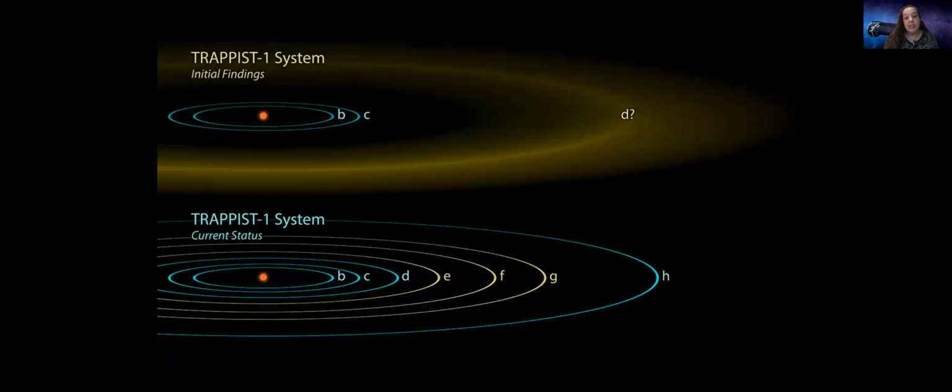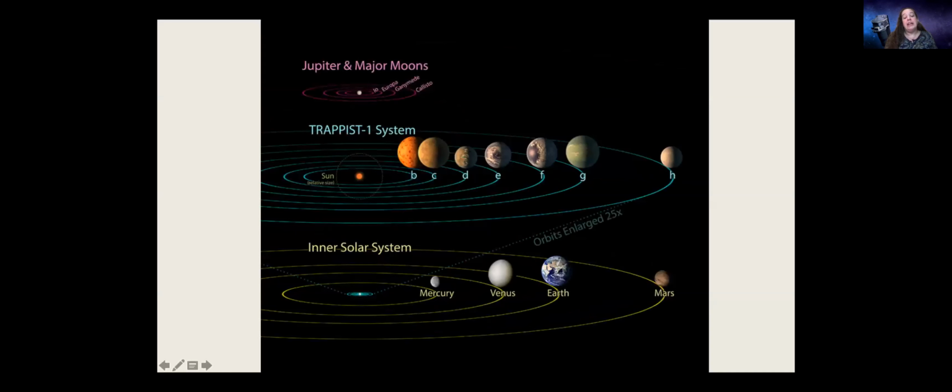When they published in 2017, there were a lot of planets around the star. The naming scheme goes, TRAPPIST-1 is the star, and then B is the first planet, C is the next planet, and they discovered B, C, D, E, F, G, and H. So it actually is closer to a Jovian system, a Jupiter system, than it is to our solar system. This is a tiny little star. It's closer to being a Jupiter than a sun.